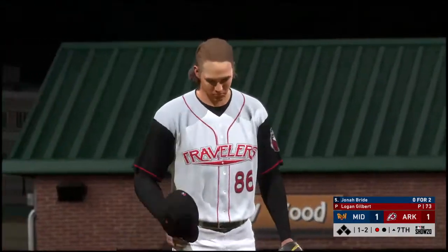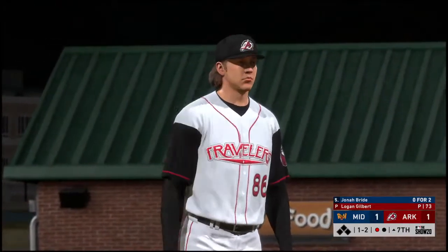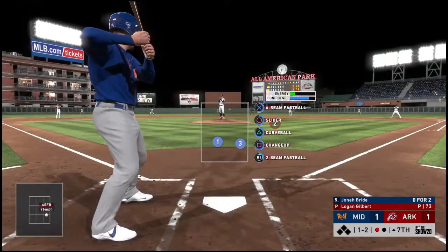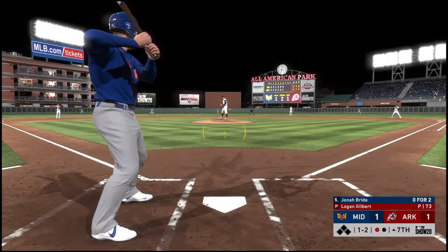Really feels like he's just on cruise control out there on the mound right now. Boy, this is a tight one. You kind of get the feeling like the next team that scores is going to win this one. The 1-2.